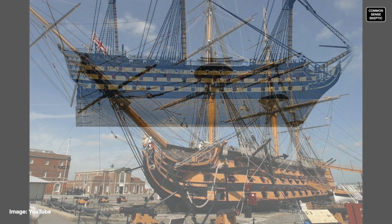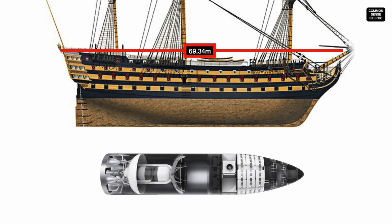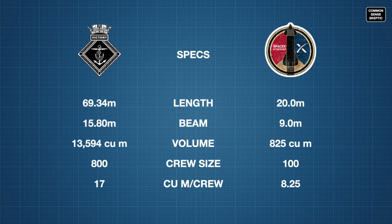nuclear sub. The HMS Victory was just short of 70 meters long, bow to stern. The starship is 50 meters long, with 20 meters of that length being pressurized usable space, including the airlock deck. This gave the average British sailor aboard Victory twice the habitable space than the starship colonists will enjoy.